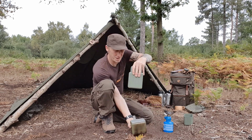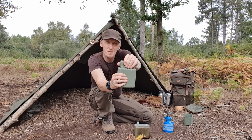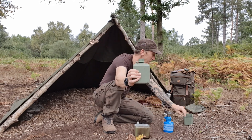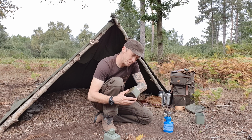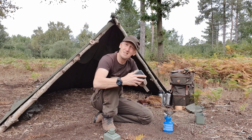Look at that, how cool is this? So you get a water bottle, the square shape to fit inside. There's another little container in there, so again, you can put little bits and bobs in there. And we're just gonna pop those out of the way for now. Let's just clean that out. I did wash this out earlier, but I've just dropped a load of dirt in there.